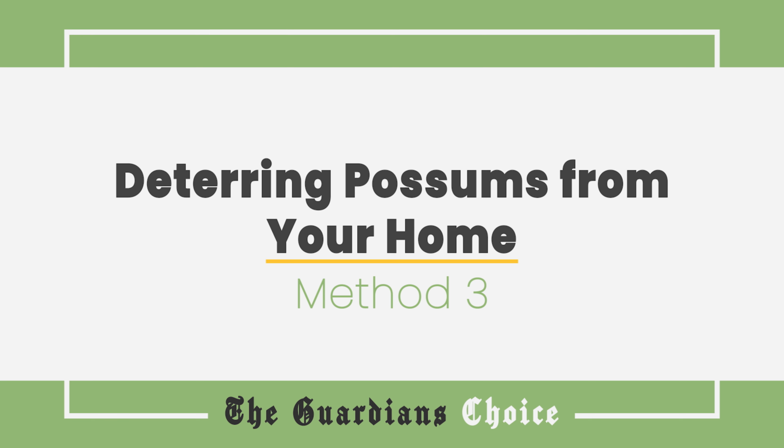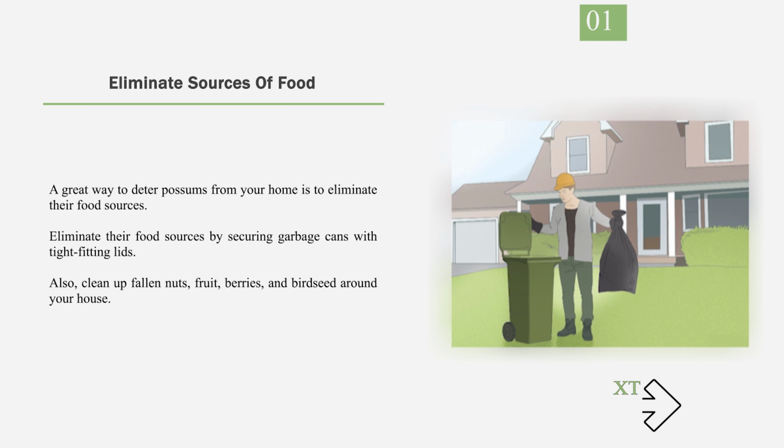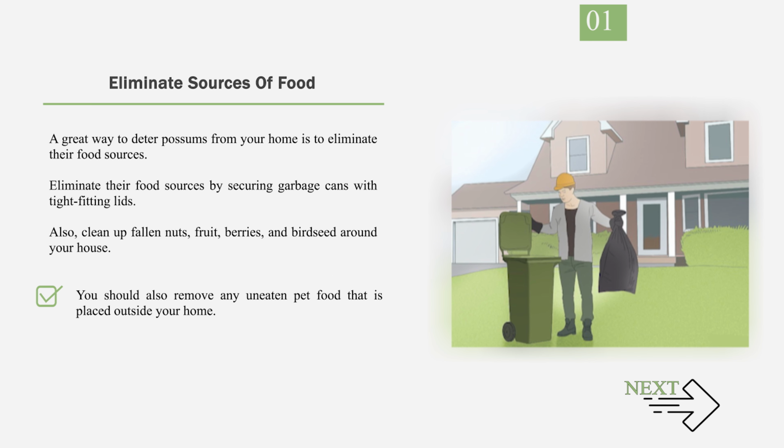Method 3. Deterring possums from your home. Number 1. Eliminate sources of food. A great way to deter possums from your home is to eliminate their food sources. Eliminate their food sources by securing garbage cans with tight-fitting lids. Also, clean up fallen nuts, fruit, berries, and birdseed around your house. You should also remove any uneaten pet food that is placed outside your home.